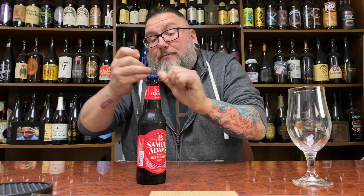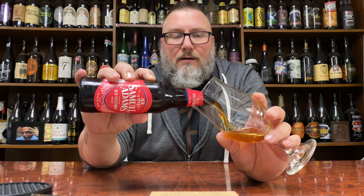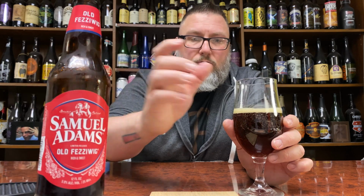So yeah, Old Fezziwig, from what I remember, it's Christmas beer is what it is. I think they classify it as a winter warmer. I don't remember it being much spiced or anything like that. More of a toffee caramel, kind of barley wine light. But we'll dive into that and see what's what when it comes to how the beer is.